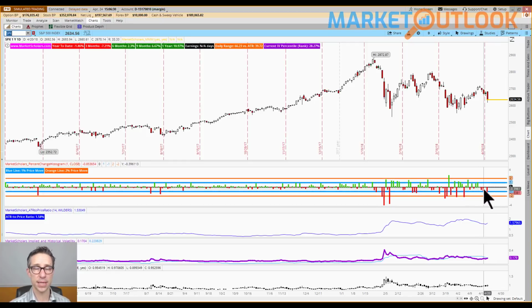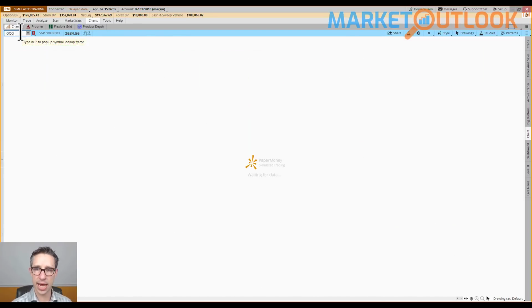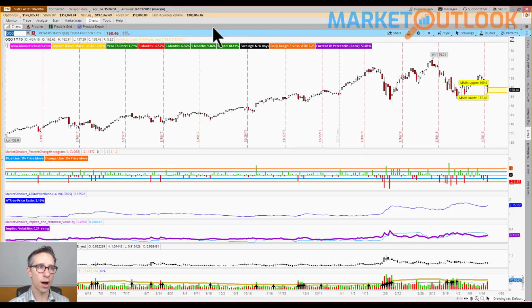So we didn't have a 2% day here in the S&P 500, but when I was just looking at the Qs a second ago, which of course represents the NASDAQ, notice that the NASDAQ got whopped today. Part of that on the backs of some lousy numbers from Google, or at least the market's perceived lousy numbers from Google.